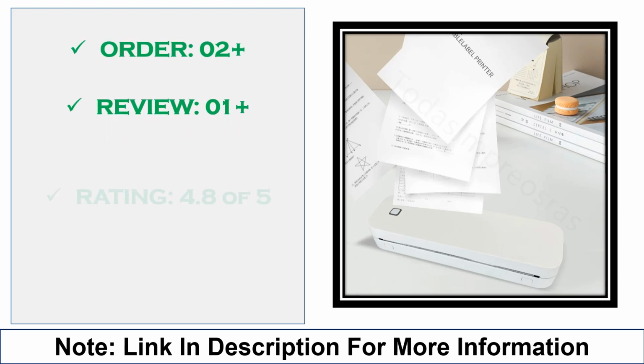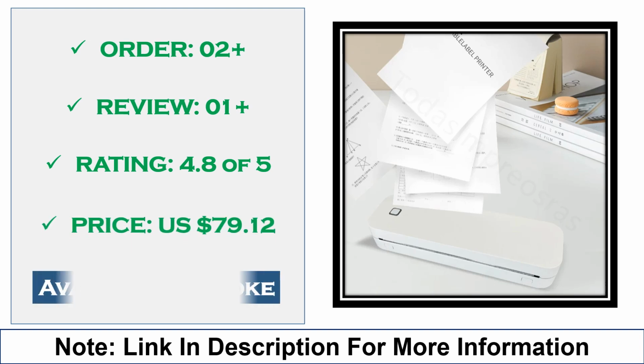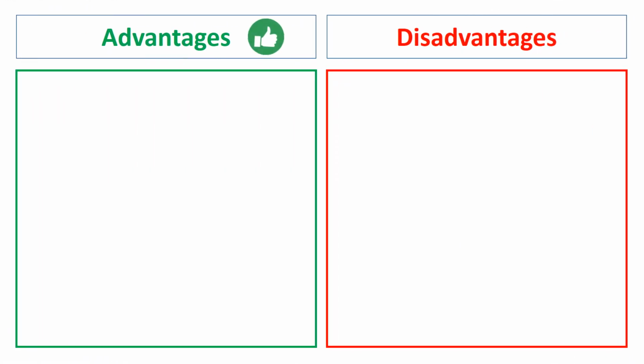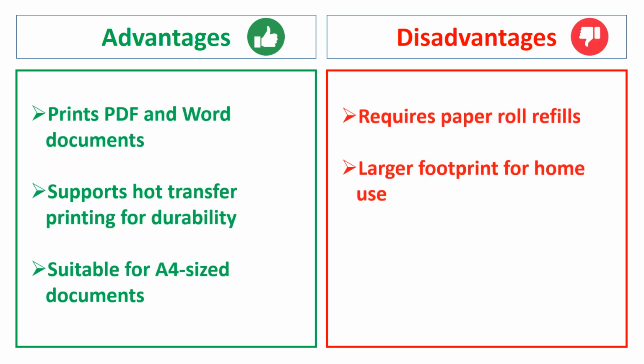The advantages of this printer are prints PDF and Word documents, supports hot transfer printing for durability, suitable for A4 size documents. The disadvantages of this printer are requires paper roll refills, larger footprint for home use.